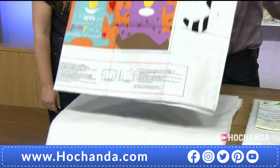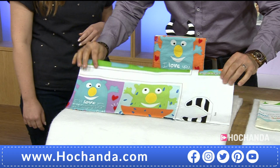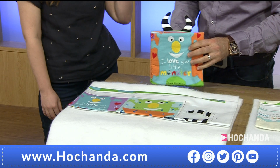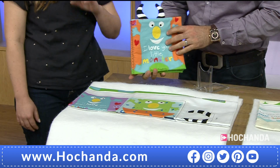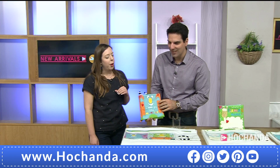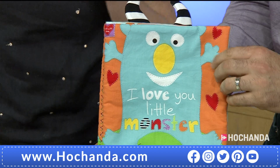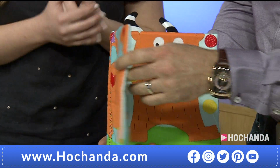So it's polyester wadding. That's because it's really good for washing, and obviously your kids are going to throw them out of the pushchair, chew them, and they're going to need to go through the washing machine. It's fine. So they make up the little storybooks, and they're ever so lovely.